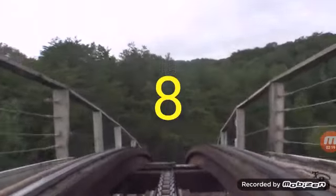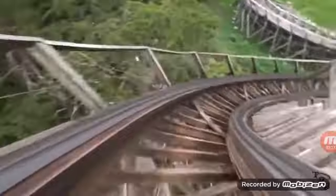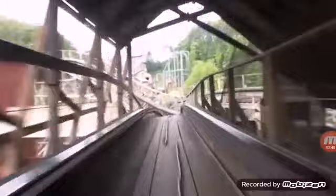Next is Thunderhead at number 8. This is my second favorite GCI that I've ridden. I have only ridden 3 GCIs. Keep that in mind. I did not get to ride Lightning Rod, but we are here to talk about Thunderhead because Lightning Rod was closed. But Thunderhead, the airtime is amazing. One of my personal favorite GCIs. But there's another GCI on this list that I love better than this. This coaster does have a few rough patches, but remember, it is an old coaster. A pretty old one. So, yeah.